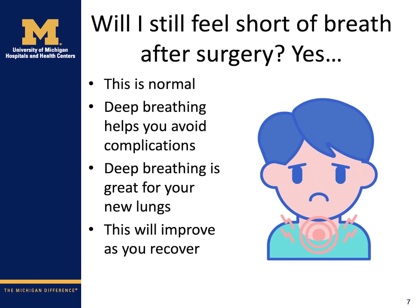When you wake up from surgery, will you still feel short of breath? For many patients, the answer is yes. Some shortness of breath or increased work with breathing, especially when moving, is normal. This feeling can cause patients to feel anxious about moving. When this happens, it's important to remember that you have new lungs. While you are experiencing a feeling like feelings you had before surgery, it's really not the same.